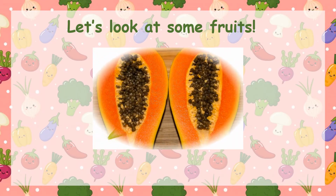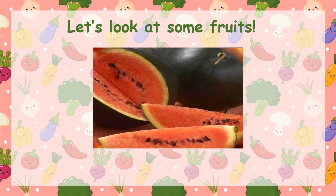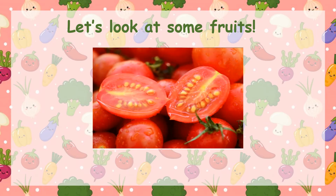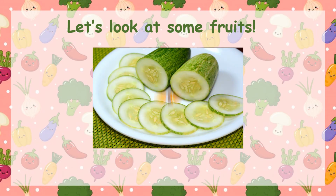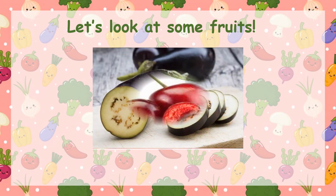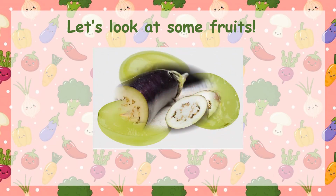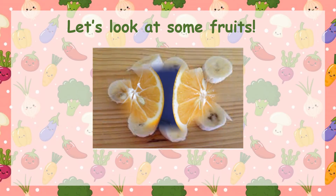Papaya, ladyfinger, watermelon, tomato, orange, cucumber, cherry, eggplant, grapes, lemon, banana.